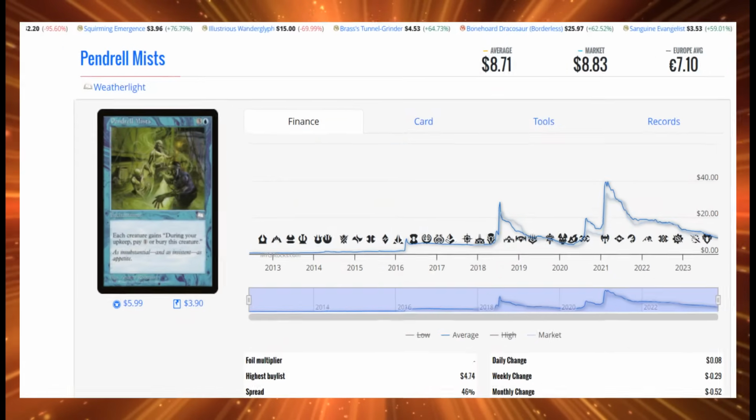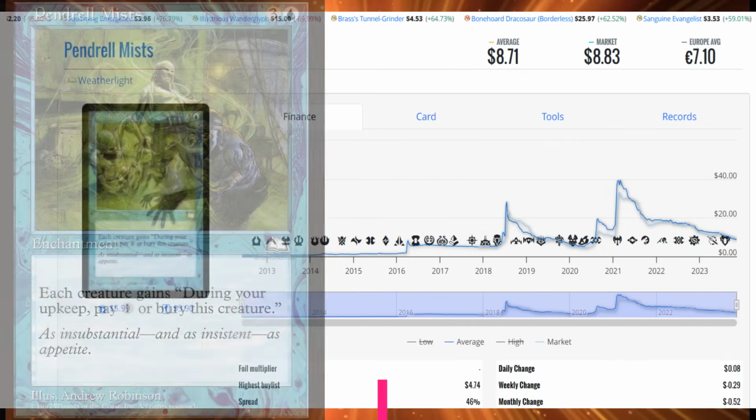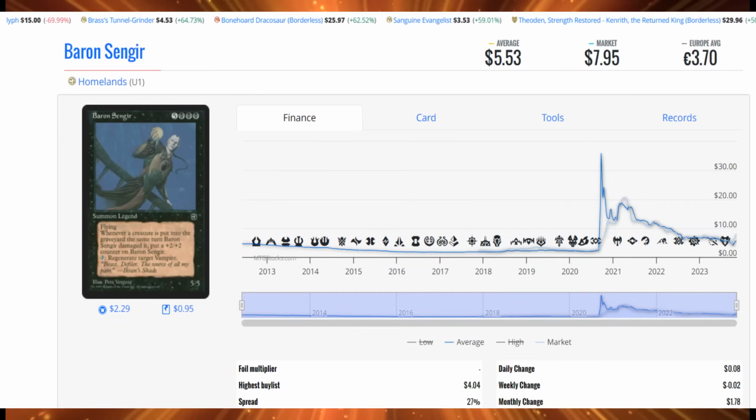Coming in at number 10 this week from Weatherlight is Pendrell Mists. Now, this card had 29 sales this week, but you can see the low total volume of only $252.59. This card is an extremely valuable card, but at a really rock bottom low price. I mean, nobody even cares about it at this point. This card only has an average price of $8.71, the market price of $8.83, and it's €7.10. It's only 12 bucks here in Canada for a near mint copy, and for something that gives every creature an upkeep cost, that is an insane power level card for less than 10 bucks. Just crazy.